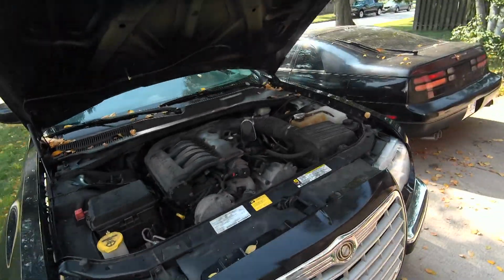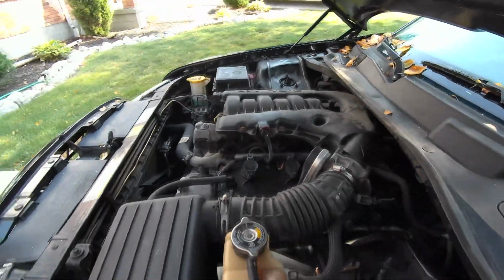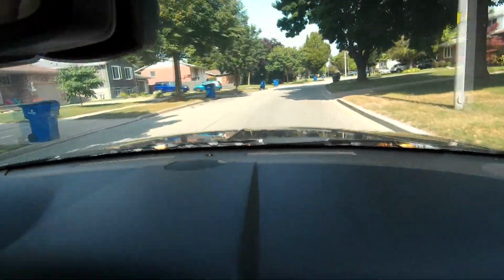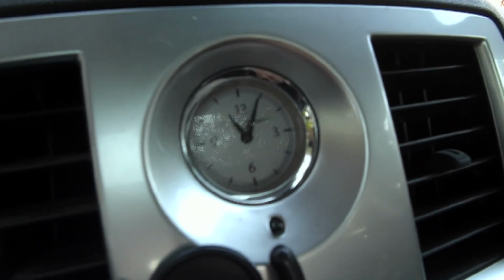Now, I put new brakes on this. I sorted it all out for the people buying it, and I know they're going to be very happy with it. This car is good for a lot of miles, and I'm actually sad to see it go. A lot of memories in this car. I do get attached to them. Chrysler 300, luxury, performance, value. I don't know what more you could ask for.